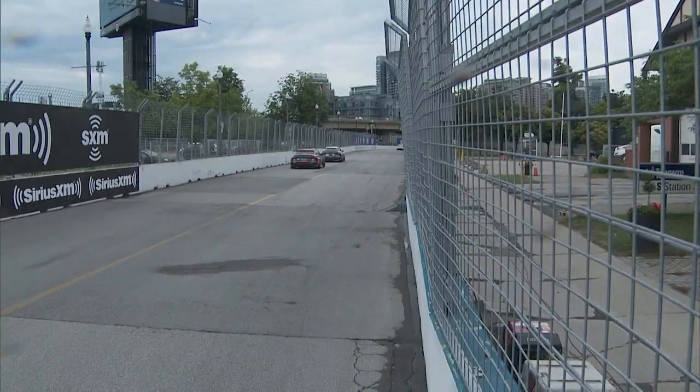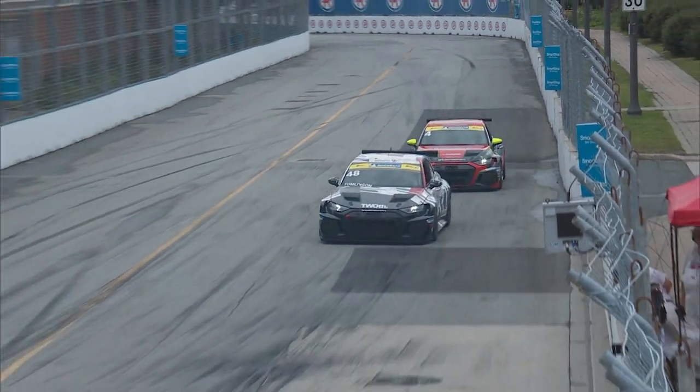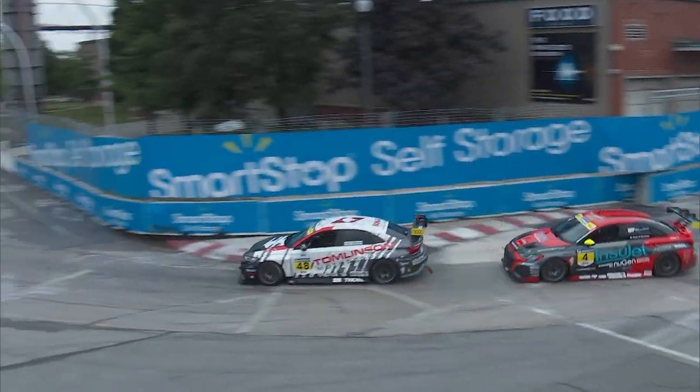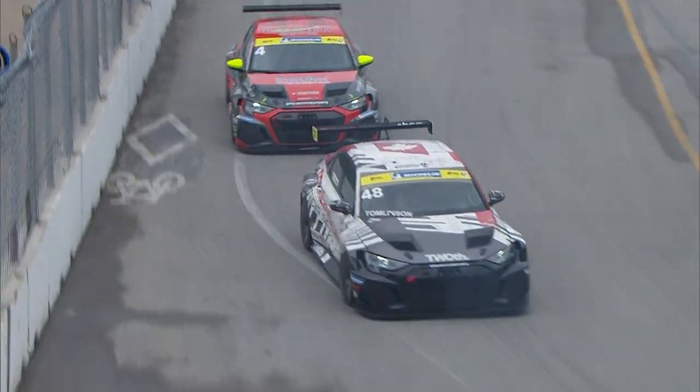Yeah, and that's the tricky part for Ron Tomlinson now, who's got to keep an eye on his rear view mirror for that 4 car of Justin DiBenedetto, but he's also got his sights set on the 66 of Gary Kwok, trying to reel him in and pull him a little closer.